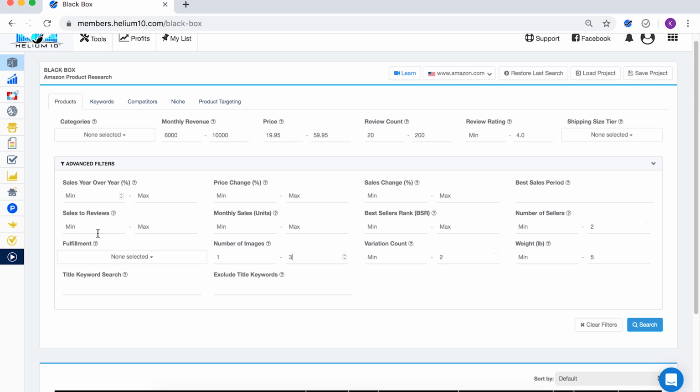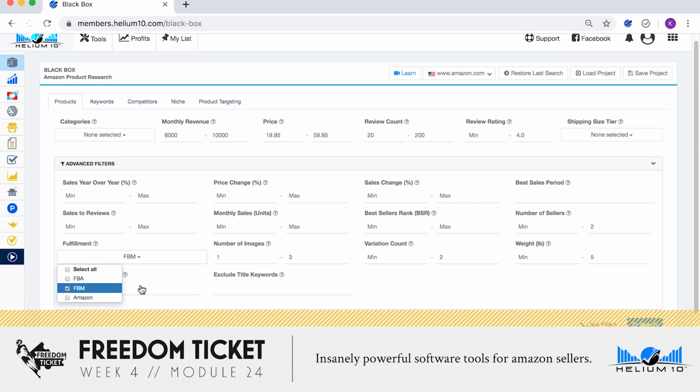The sales to review ratios, the fulfillment, you could choose if you only want FBA, or maybe you're looking for someone that has FBM. The reason I'm not going to tell you the exact formula to use right here is because if I do that, then everybody does the same thing and you find the same products. But if you wanted to find someone who's not FBA that meets all these requirements and they're fulfilling it themselves, which means it's most likely not Prime, and you come in and you ship it into Amazon as an FBA, you have an instant competitive advantage because people will trust Amazon to ship it before they'll allow somebody else.